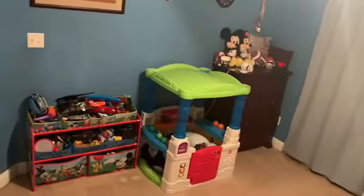All right, so now his bedroom is all done and everything is in its own place and organized, and I think it turned out great.